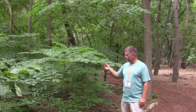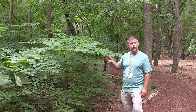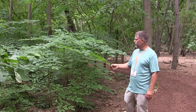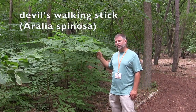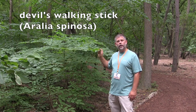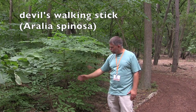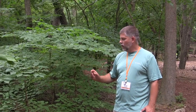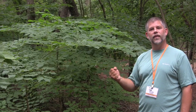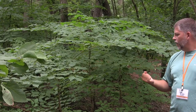So this is an important tree or large shrub in our woodland gardens, and this is called devil's walking stick, or Aralia spinosa. And the reason it's called devil's walking stick is because along the trunk and the main stem of this large shrub, small tree, are these very prominent spines, and so it'd be really hard to grab onto that unless you were the devil.